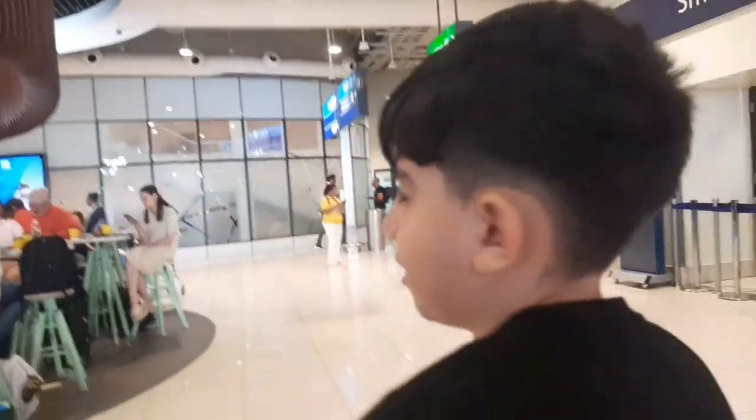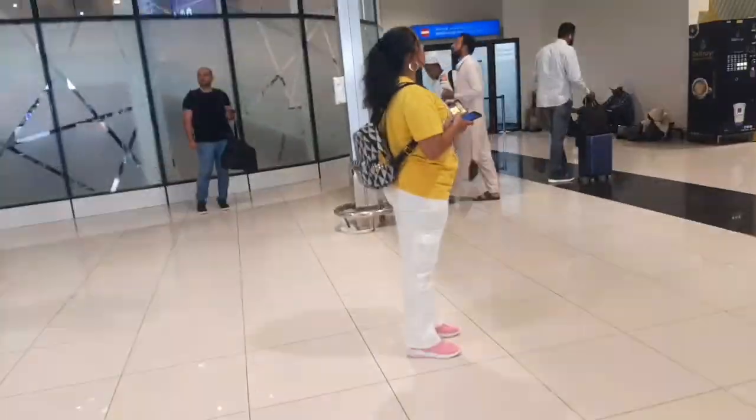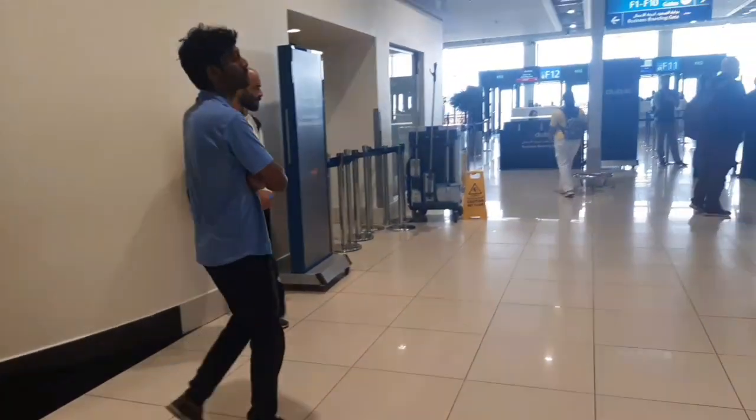Come on, let's walk. See, there is a lot. There is the infamous Dubai Duty Free, which is right in here, along with a vending machine that you can order before coming.